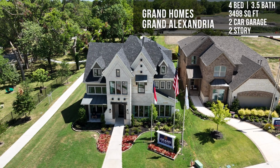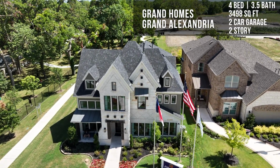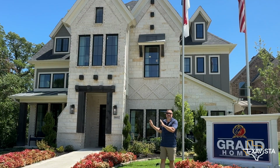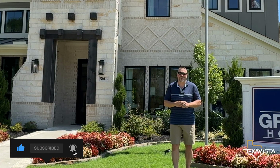It's 3498 square feet. It has 4 bedrooms, 3.5 baths, and this is so spacious inside. You're not gonna be cramped in this house, I gotta tell you that. So let's go take a look right now.